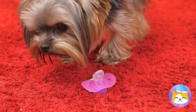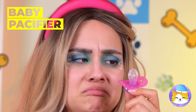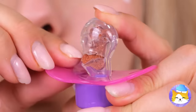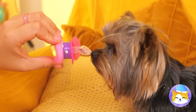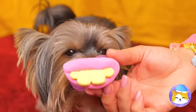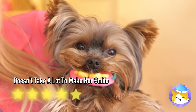A pacifier? Oh, that gives me an idea. It just needs another cut. And we can add a Scooby snack inside. Let's add a decoration while we're at it. Aw, now she's giving us a smile.